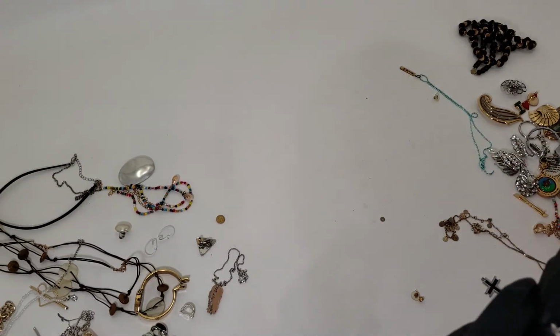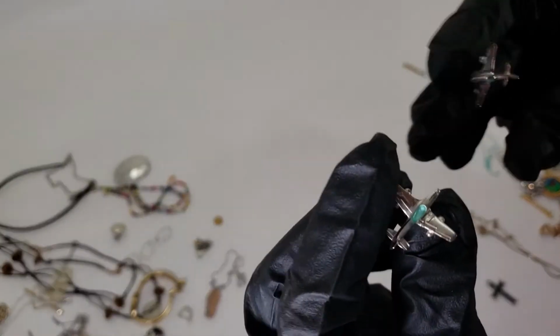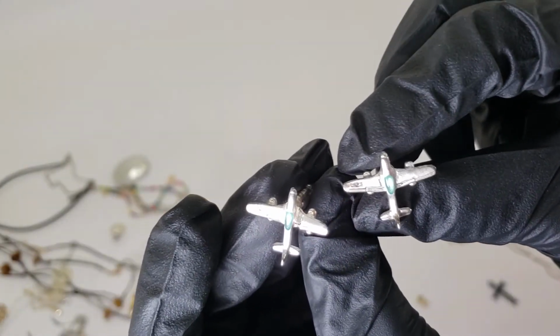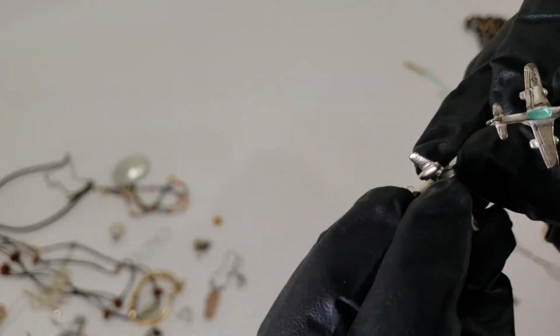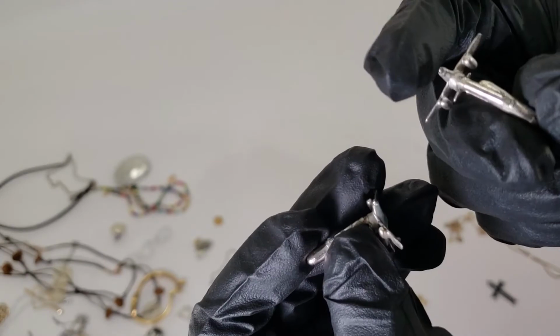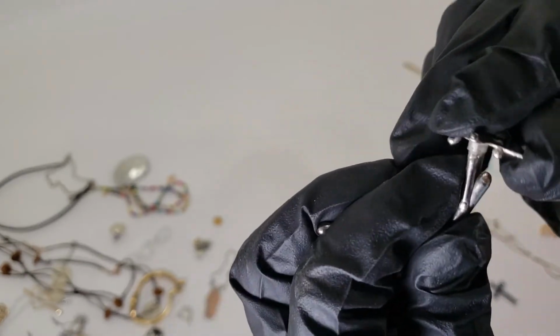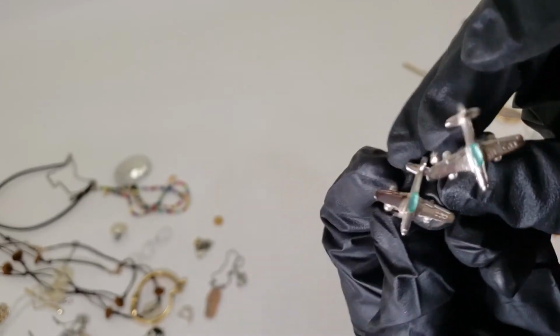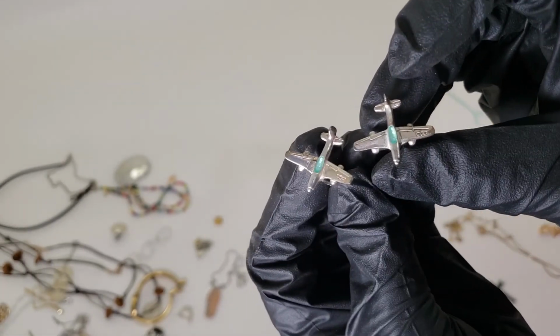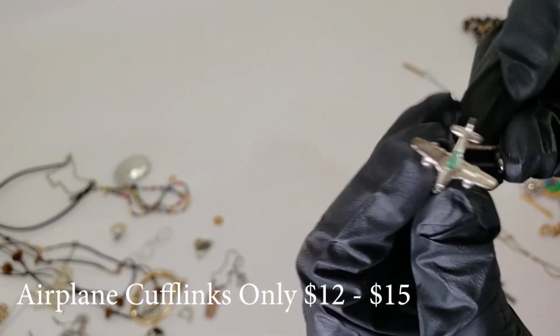Look, is this it? Yes, it is. Look, I found a pair. I'm so excited. These are so cool. And it seems to be working fine. Again, the silver's kind of wearing off on them a little bit. But since it's such a unique design in cufflinks, I've got to try to sell them.